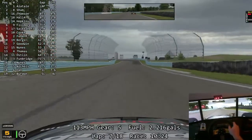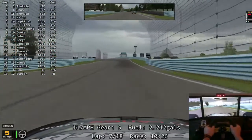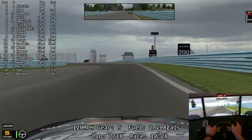Left wrist always aches, I'm not sure why. It's probably how tight I grip the wheel.